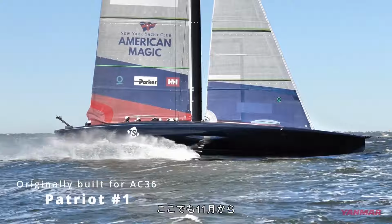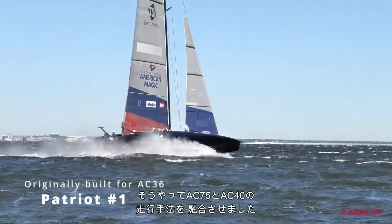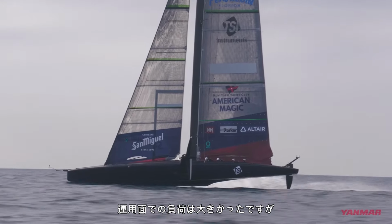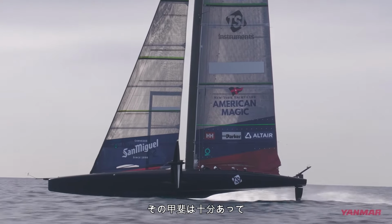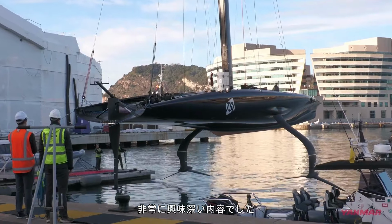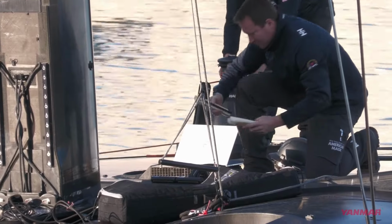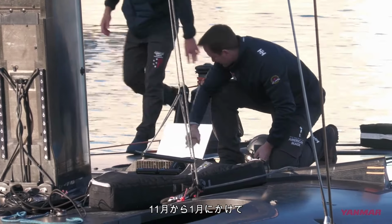But we spent a lot of time sailing the previous Patriot in Pensacola Bay. We sailed the previous Patriot here in November and December and January of this year. So we blended our AC-75 with our AC-40 sailing, and it put a lot of pressure on the operation for sure. But it was a worthy exercise because it allowed the inexperienced side of our team to catch up to where the Andrew Campbells and the Paul Goodisons were in the development, and that side of it is really cool to see, particularly the system side of the boat. There was a lot of development that took place in November and December and January.